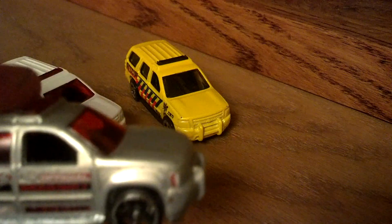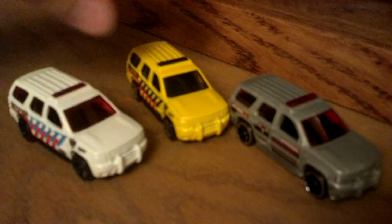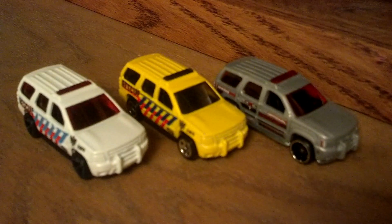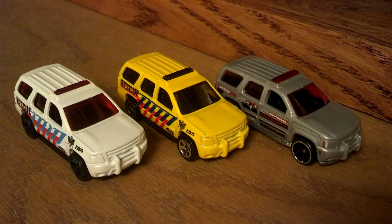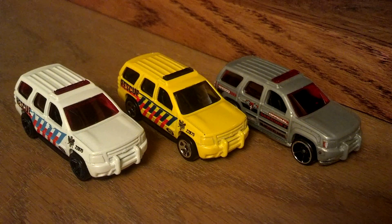This one's plastic body style. But then these ones are metal. So I'm not sure what's going on there. But they are all pretty cool. I mean, this Hot Wheels kind of nod to the, you know, sometimes we got to make a normal vehicle.